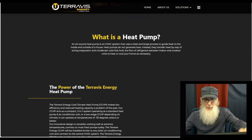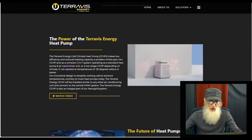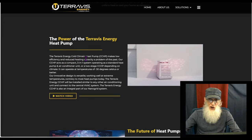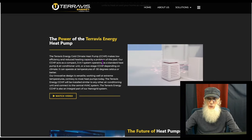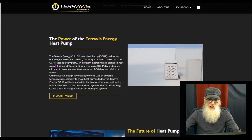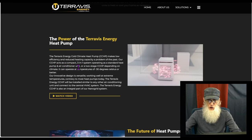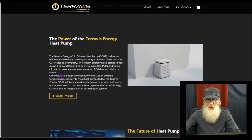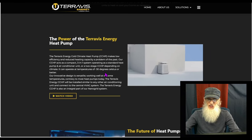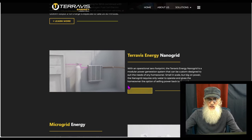It is a heat pump air conditioner unit that attaches to the house just like anything else. The Teravis Energy Cold Climate Heat Pump makes low efficiency and reduced heating capacity a problem of the past. Our CCHP acts as a compact 3-in-1 system, operating as a standard heat pump and air conditioner unit, or a 2-stage CCHP, depending on the climate. It can operate at temperatures of minus 30 degrees Celsius or better. But they're doing a lot of other things as well.